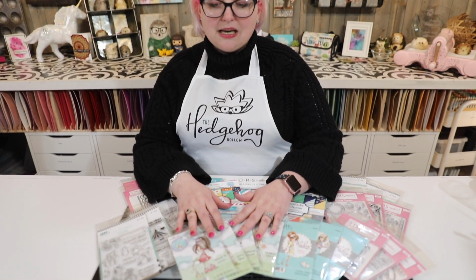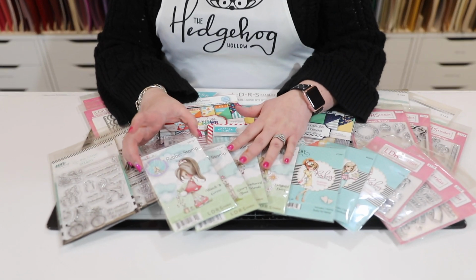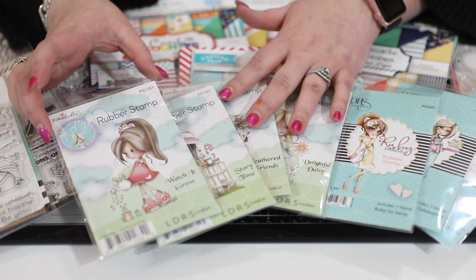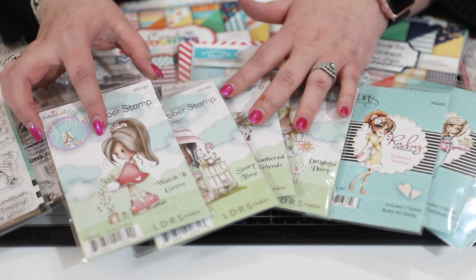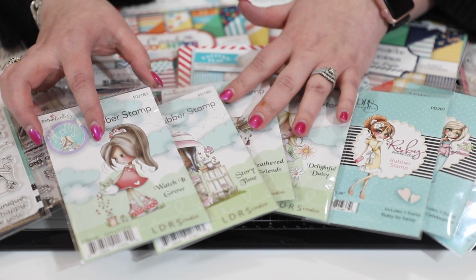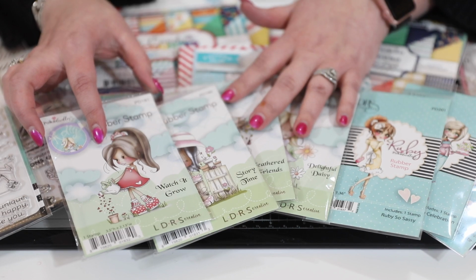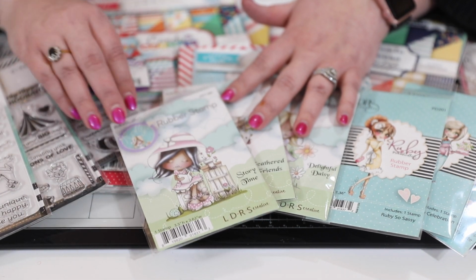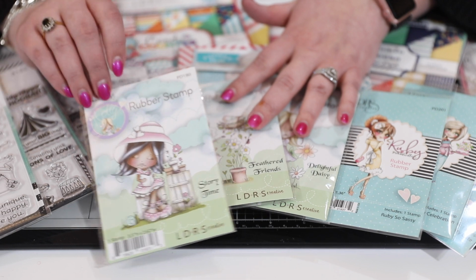So first of all, we have some new Polka Doodles. I know lots of you love our Polka Doodles. So we have Holly. She is a rubber stamp that's contour cut. We have Watch It Grow, which really does remind me of Tilly watering her little flowers with love. Aren't they so cute? We have our Maddie, who is reading her book for story time.